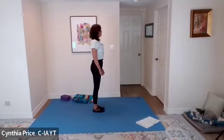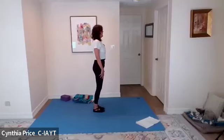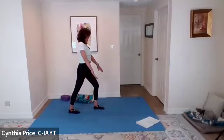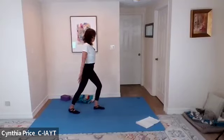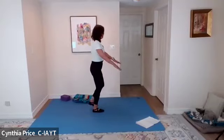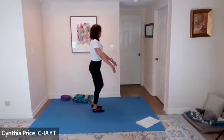Let's drop right into a little bit of yang here. And it's basically alternating stepping backwards. So step that right leg back, and it can be into a lunge leg or a warrior one leg, and then sweep the arms back. And then step forward. Arms come back into neutral. Okay, let's alternate. Step that left leg back, swing the arms back, and step forward.